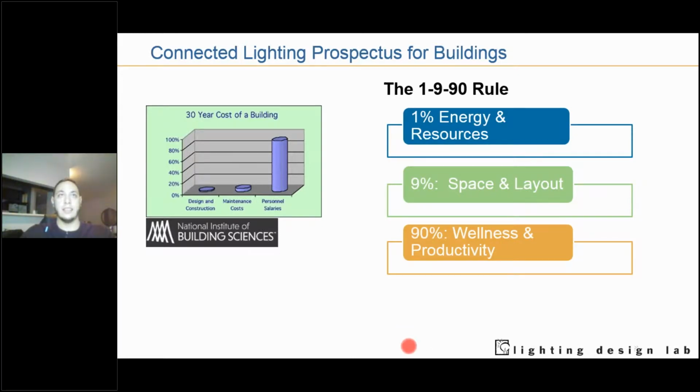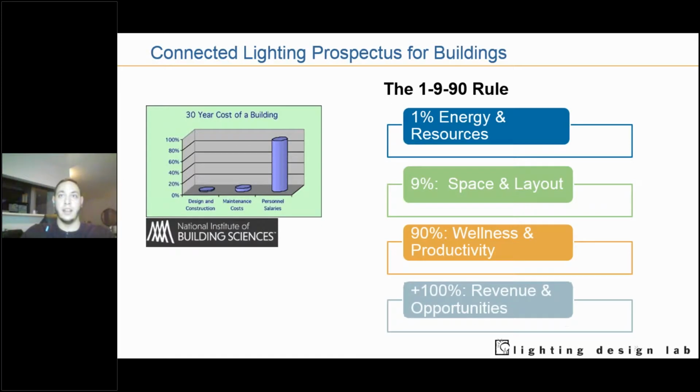And if we even want to take that a little bit further, to revenue and opportunities, that's when we're talking about some of those non-energy benefits, even including your tunable white systems, space utilization, and asset tracking capabilities that unfortunately are not part of this course, but those non-energy benefits that network lighting controls can serve as an infrastructure for, not to mention the data that NLC systems gather.